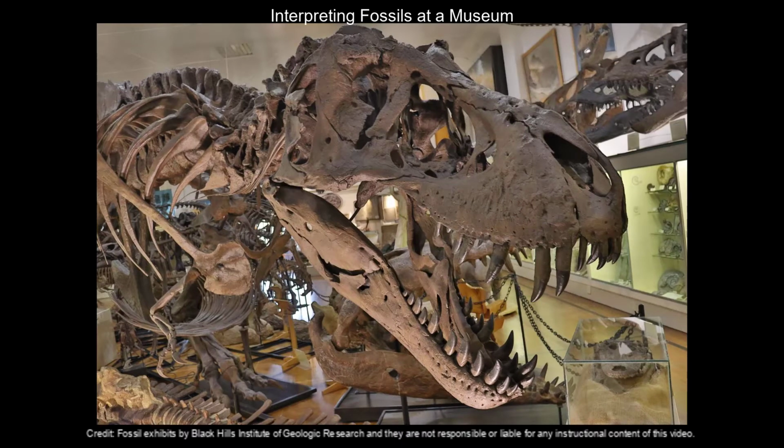It's important to talk about museums and how to interpret fossils that are there and any literature you may find there. In this particular place, this is a great museum to visit, and I got to take a moment to acknowledge that the amount of work, effort, and expertise put into these exhibits is extraordinary.